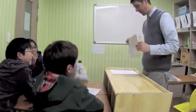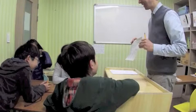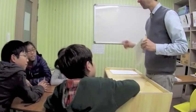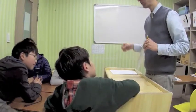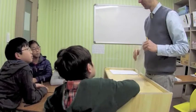So this is what we have: a beautiful map of all the places. Now we're going to read it again, but you're going to tell me what the characters say and do. Each page. Each page.